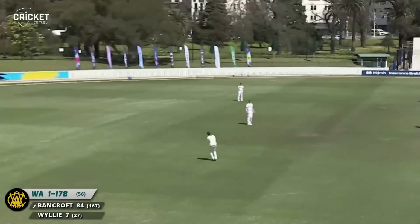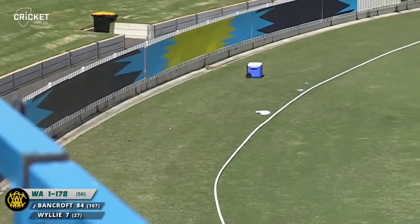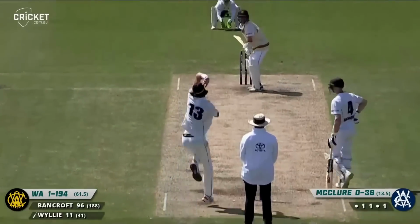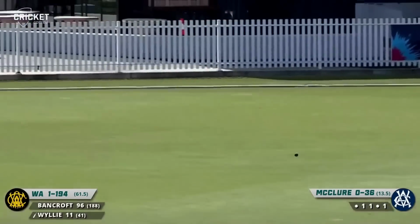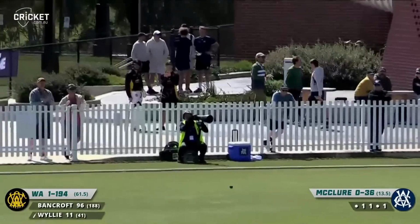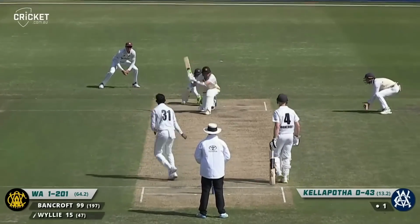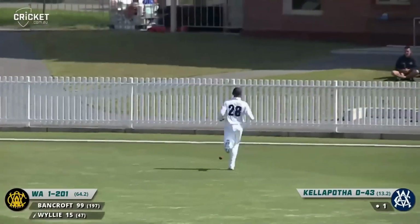Kelapotha is in, really tosses that up, and Bancroft helps himself to a boundary. Advance, turned it into a full toss. A little bit more subdued as he gets in. Gets an opportunity to play the cut shot and doesn't miss the opportunity to play the cut shot. Out to the rope for 4. Against Kelapotha. Goes the sweep, plays it nicely. Gee, that's good contact. That's going to go for 4.